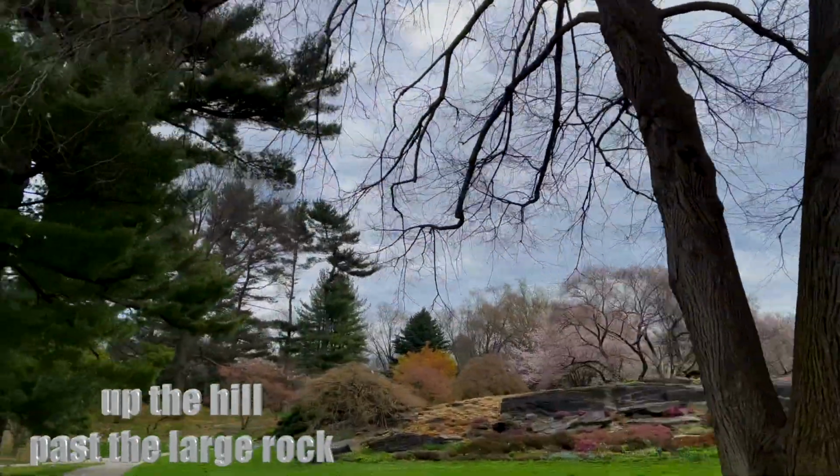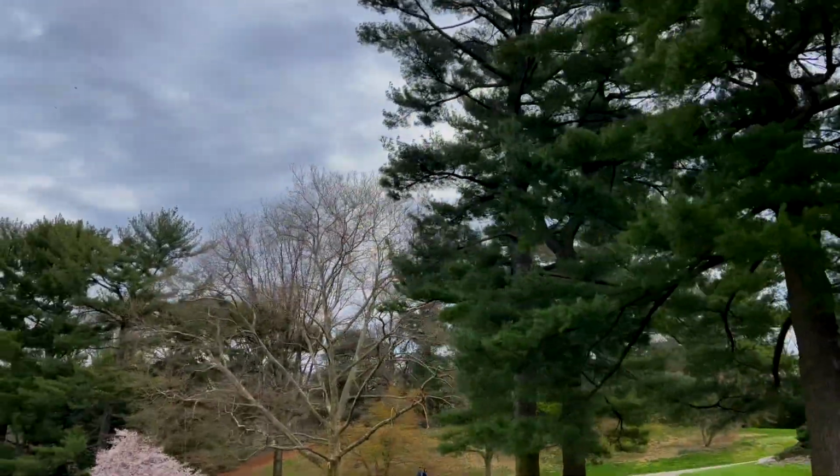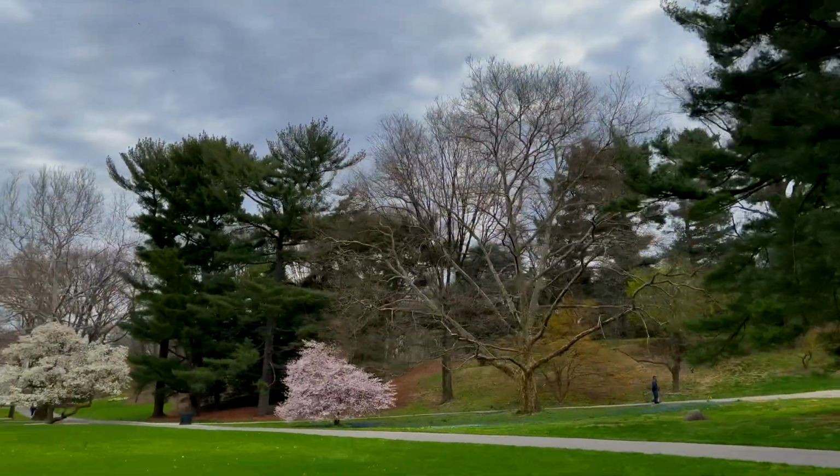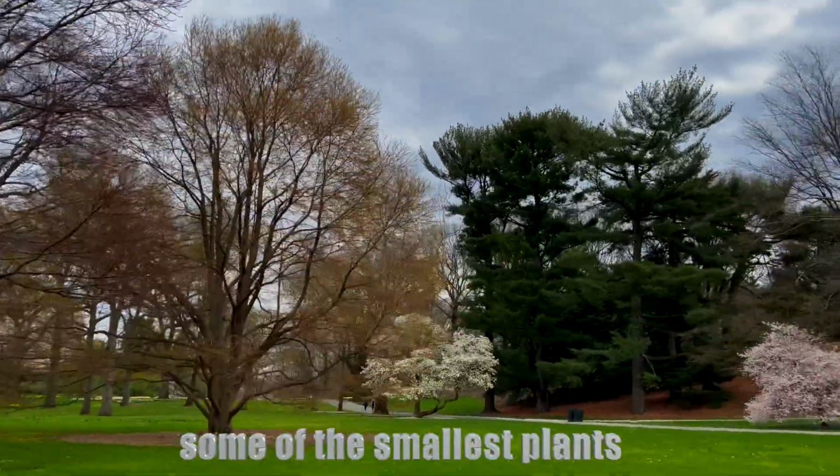Just up the hill on side B, past the large rock outcropping, is the Rock Garden. It's home to an incredible selection of unusual flowers and plants from around the world that are grown in, around, and on rocks, including some of the smallest plants in the Botanical.